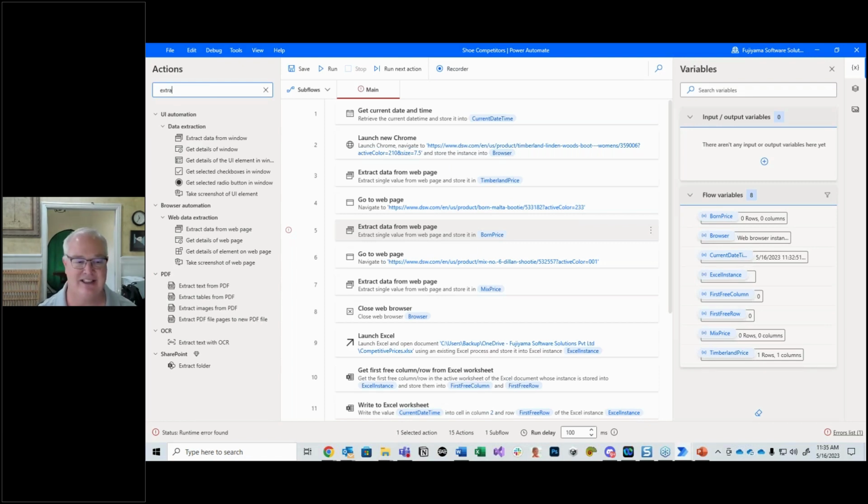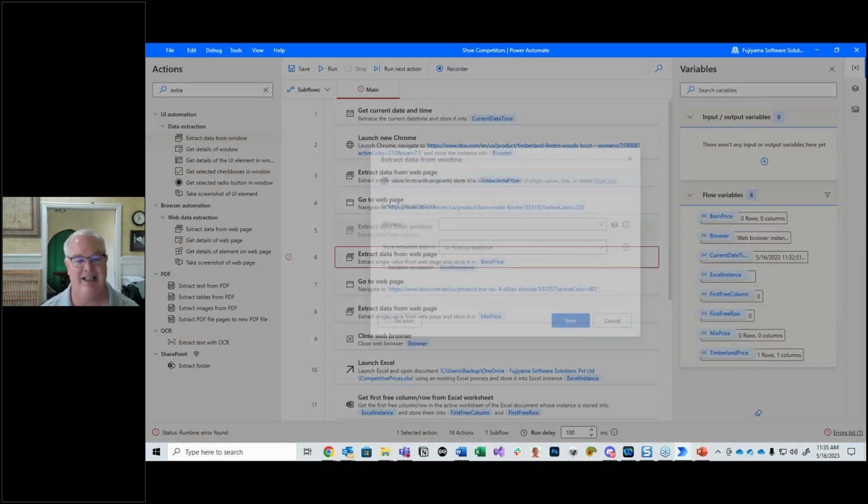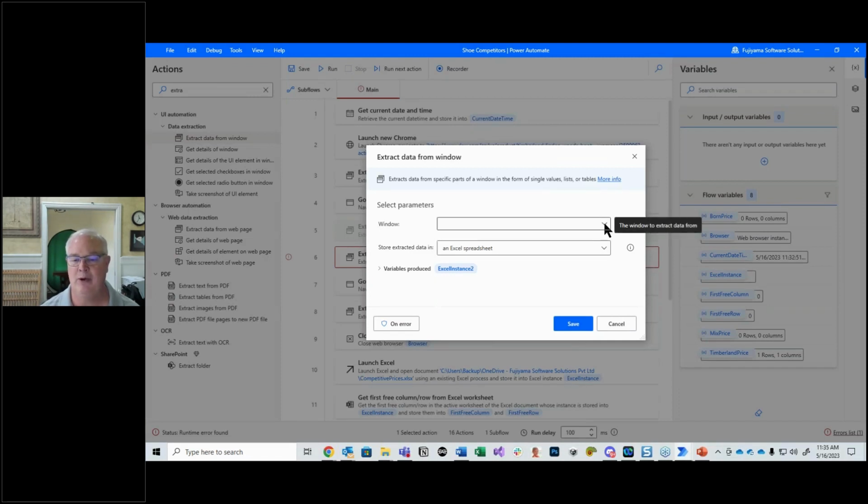I should have run this morning just to verify, but I'm glad you got a chance to see an error. I'm going to use the same command, extract data from web page. That's the one that's giving me the error. I will drop it in, but I'm going to do it clean this time. It says, what window do you want me to use? And this is where, when I run an instance of the browser, I would use that browser instance here.